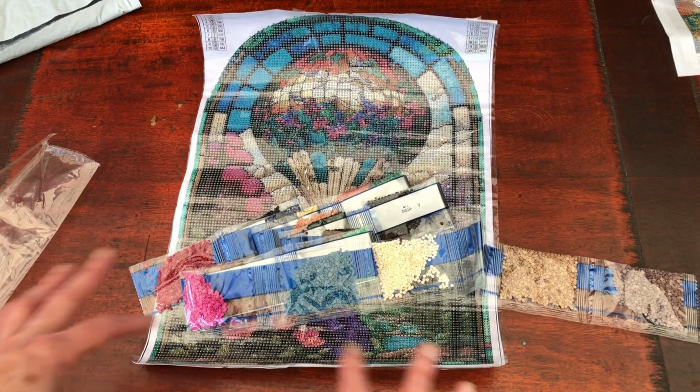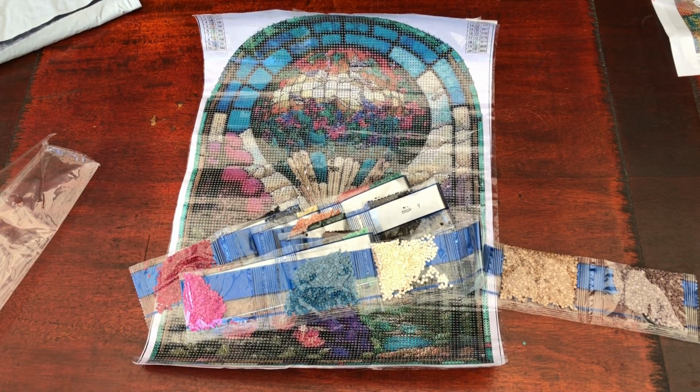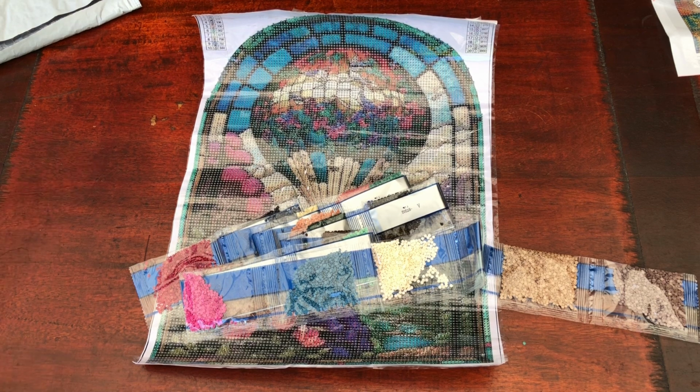£3.99. Let me know what you would do with a big sticker like that. Get your creative juices flowing and let me know. Give me some ideas if you don't mind.